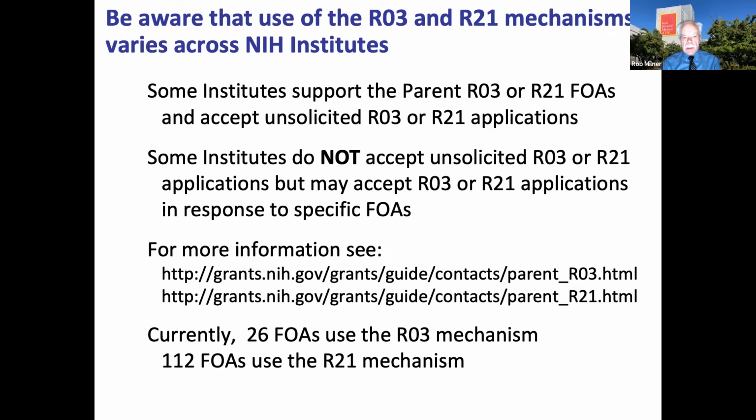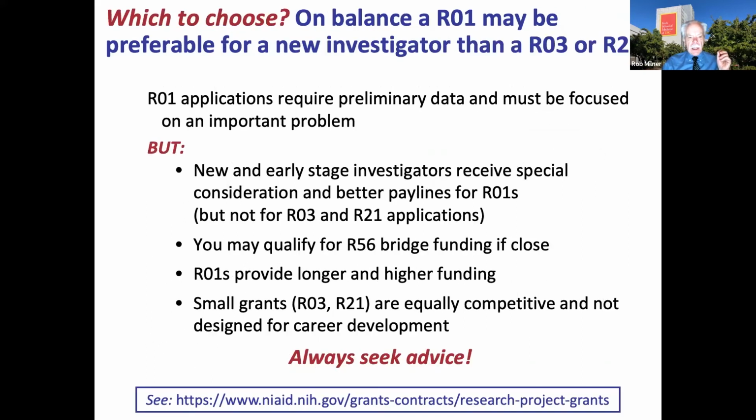These are program announcements that are sent out from particular institutes, highlighting funding for a particular question in biomedical science. You can use the NIH grants guide to look at the variety of these. You can search the grants guide to see if any fit your area of research. So currently there's about 26 funding announcements for the R03 and over 100 for the R21, looking for high risk, high gain research in very specific areas of biomedical science. So be aware that you can't just always write an R03 or an R21 and submit it to an NIH institute. It's important to understand what that institute does accept for these award mechanisms.